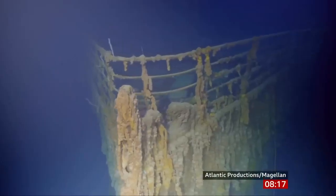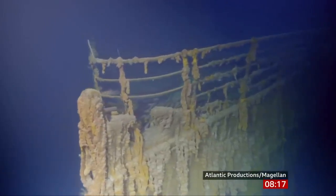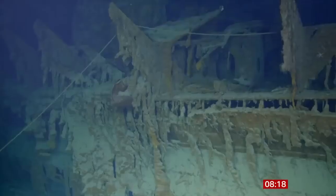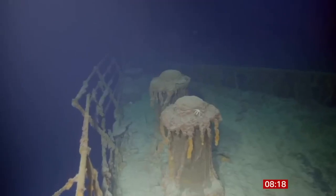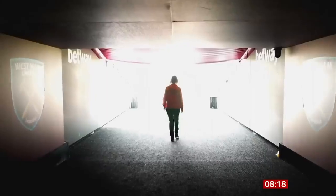Nearly 4,000 metres down, in the murky depths of the Atlantic, the Titanic. It's so huge that in the gloom, cameras can only ever show us tantalising snapshots of the decaying ship, never the whole thing. But now a new project has revealed the wreck as it's never been seen before. There aren't many places big enough for the wreck of the Titanic, but this is one of them, the stadium where the 2012 London Olympics was held.